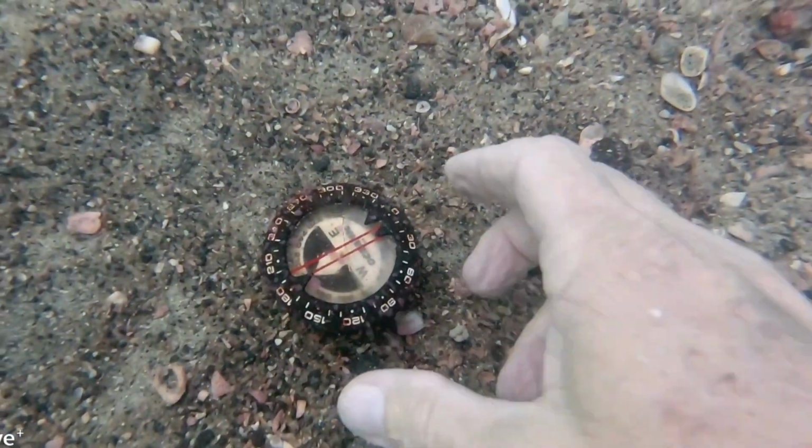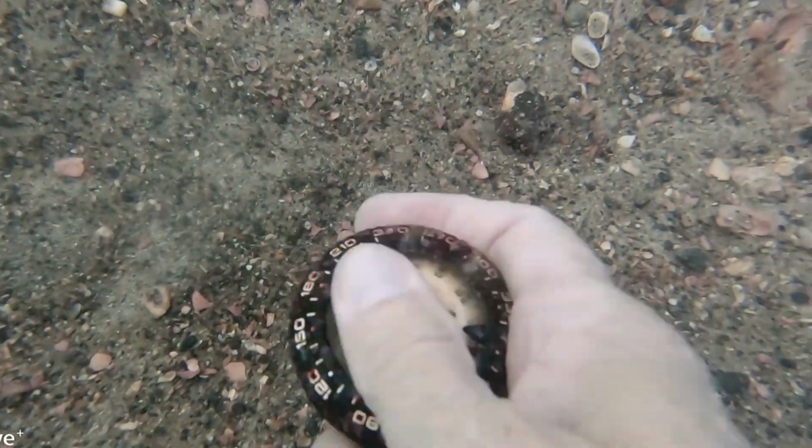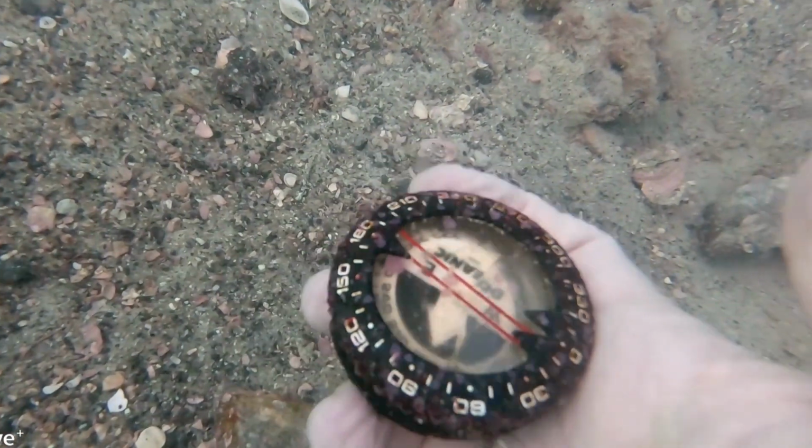Hey look, found a compass. Amazingly enough, it still works. No telling how long it's been down here. 89 minutes I've been down so far, and it's time to go up.